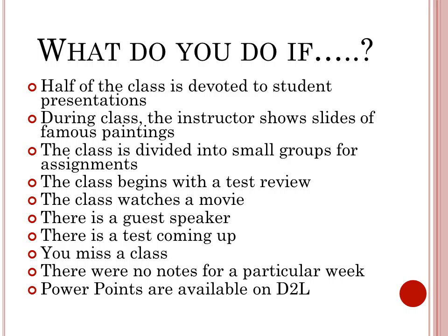There is a test coming up. Bring all notes in that would be needed for the upcoming exams as soon as they are available, even if it's not your specific day to bring notes in. Students rely on these notes to be able to study. What if you miss a class? Please arrange for somebody else to take notes and bring those notes in.